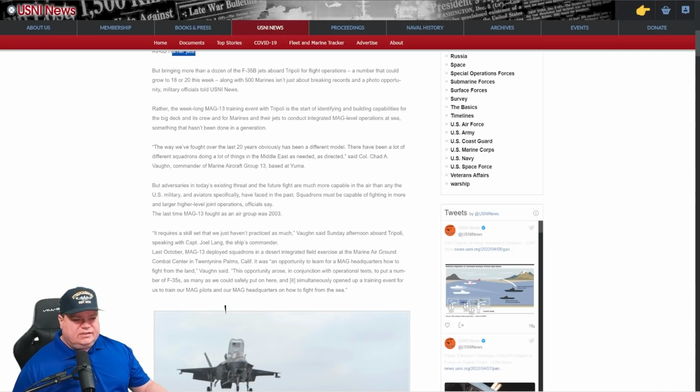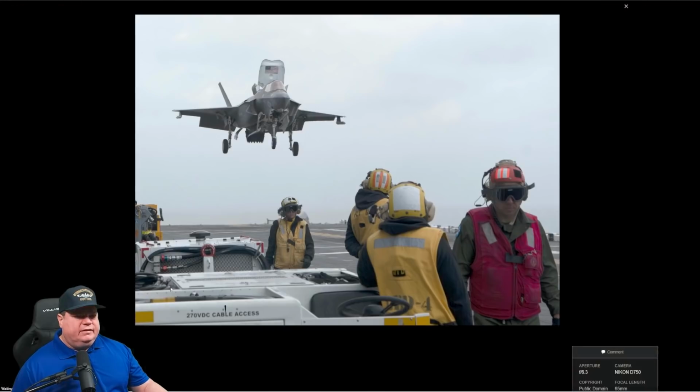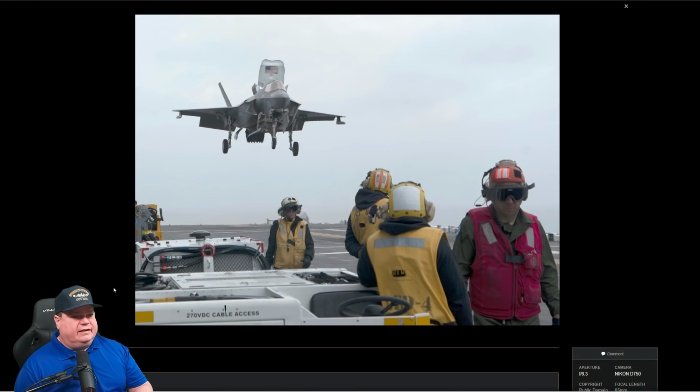Quote, "It requires a skill set that we just haven't practiced much," Vaughn said on Sunday on board the Tripoli, speaking with Captain Joel Lang, the ship's commander. Last October, the MAG-13 deployed squadrons in the Desert Integrated Field Exercise at the Marine Air Ground Combat Center in 29 Palms, California. It was an opportunity for MAG headquarters to fight from land. So they practiced these missions on land and here at sea.